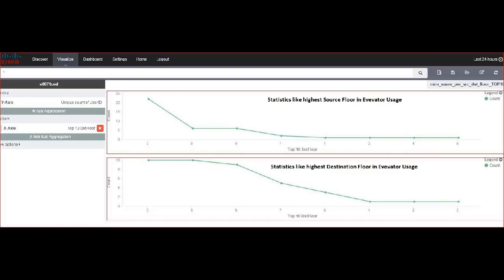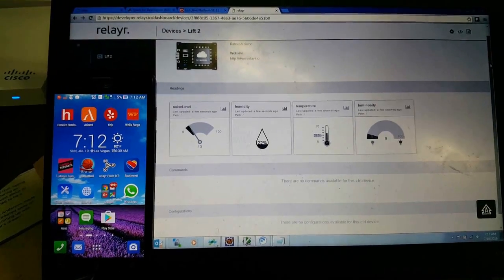This is how the dashboard on the Zeus will look. We have actually pushed the data of a user's usage patterns onto the Zeus, with which we can pull out statistical records of the highest used floors. We can pull out the total usage of different elevators, which will help the admin plan his elevator usage.